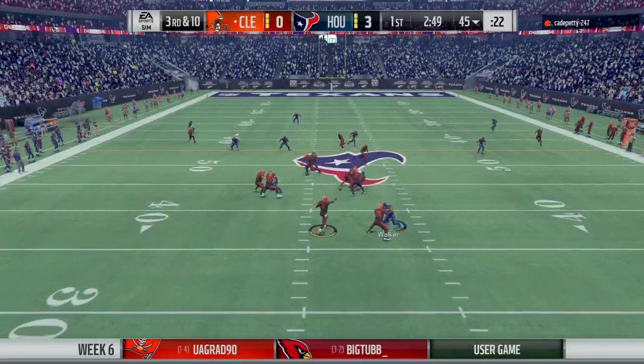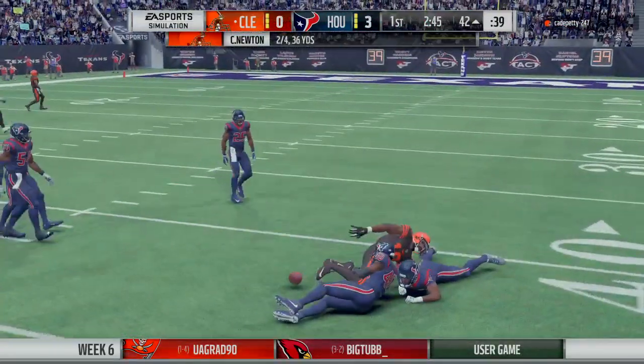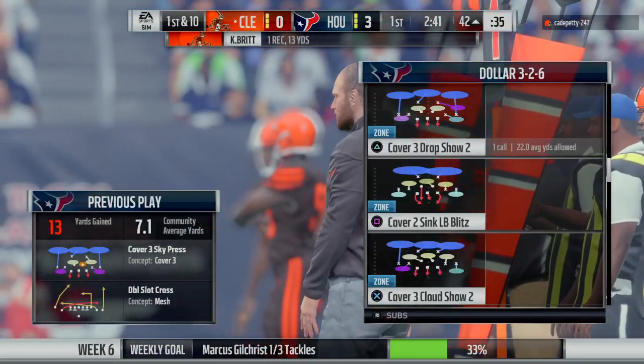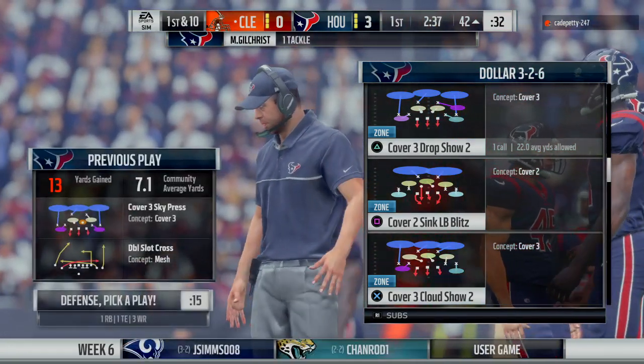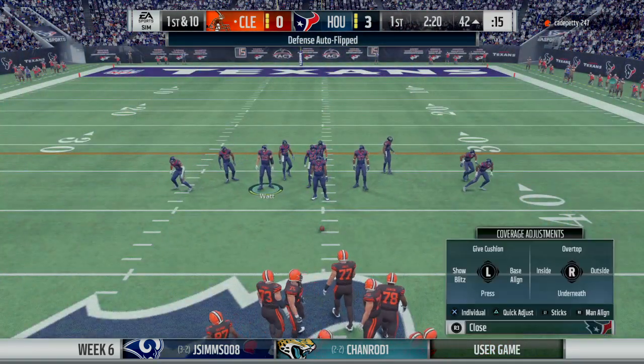Throwing on 3rd down, Newton. And a catch made by Kenny Brent. And he's got the 1st down yardage before he's brought down at the 42. The Browns' passing game finding its stride. They've got another 1st down. So here we go, 1st and 10 now.